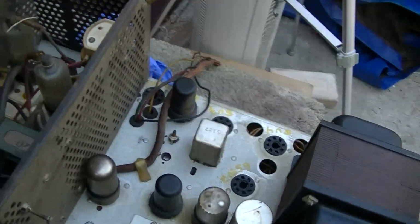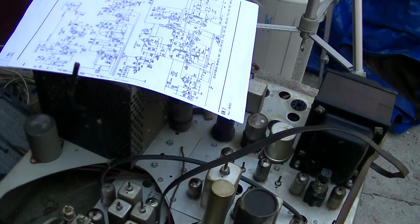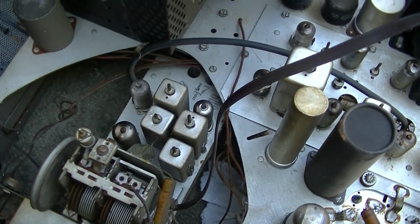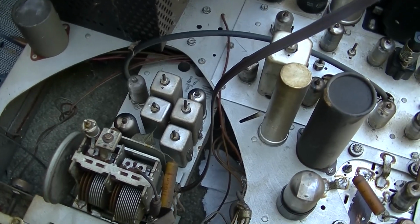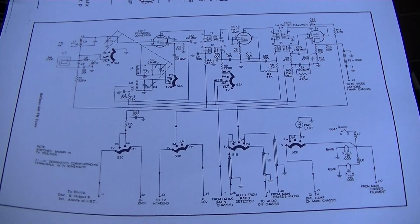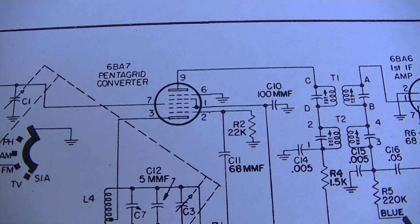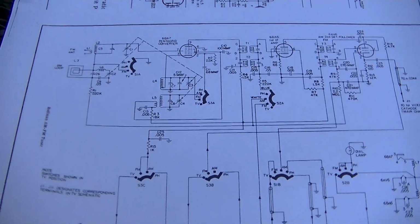I've photocopied all the schematics, and I kind of understand now how the system works. It's basically just a separate 3-tube AM/FM tuner that injects its signal into the first audio amp. So this right here, the schematic, which I hope this 6BA7 is good. That's one complex tube. That's both the AM and FM converter.